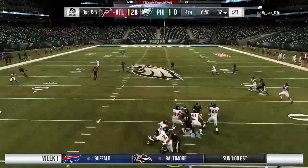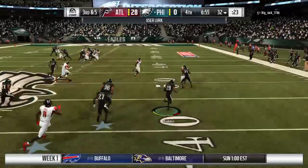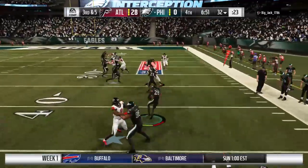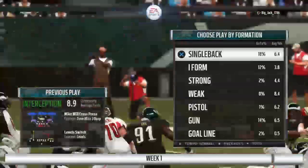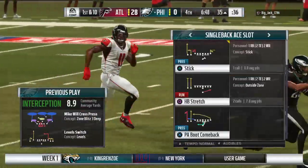From the gun on third down, Ryan, looking for Jones, and it's intercepted. Picked off by Avonte Maddox. And a big return will get him all the way down to the 35. Well, they get a fourth quarter pick, a little something to hang their hat on, I guess.